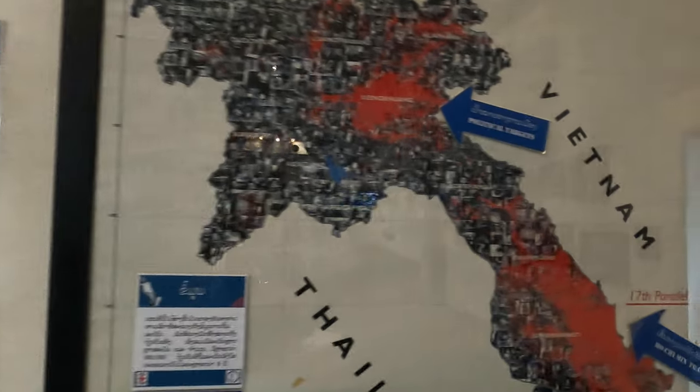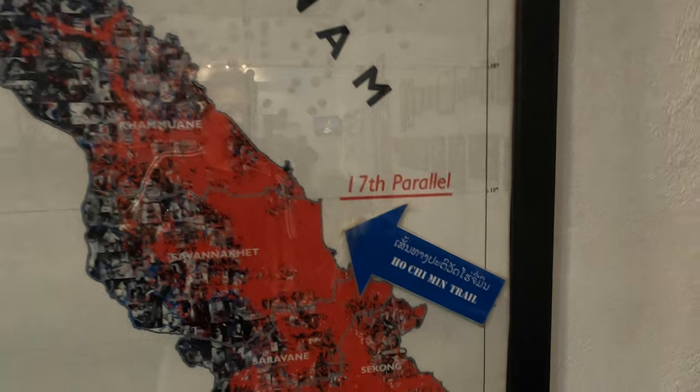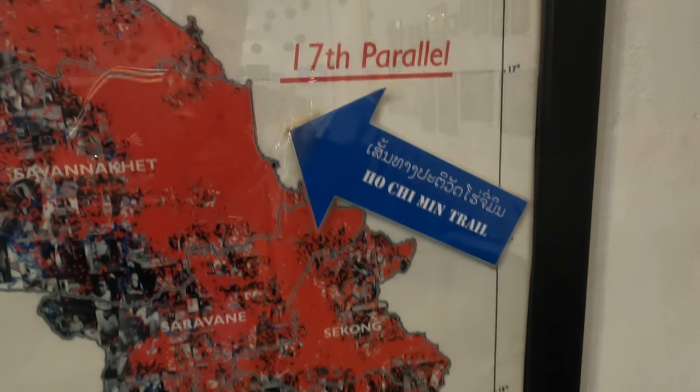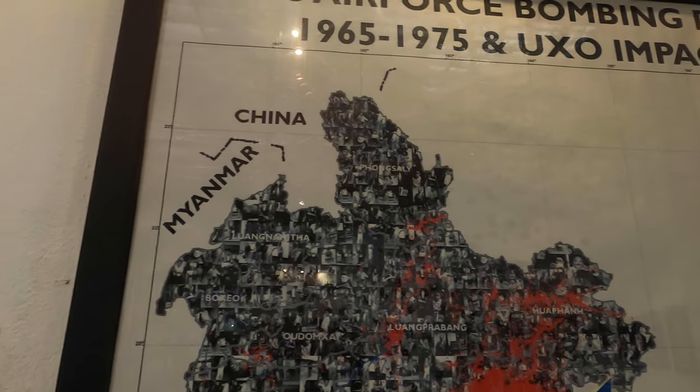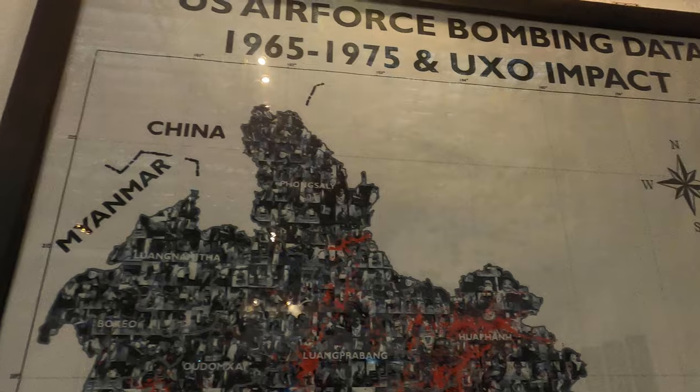However, survivors of UXO accidents also need support. In 2012, their number was estimated at 15,000. Many of them are amputees, requiring medical, rehabilitative, and psychosocial services over the course of their lifetime. With the financial support of institutions and private donors from around the world, HOPE and its governmental partner, the Center for Medical Rehabilitation. Crazy, huh? I'm walking to another section of the museum here.